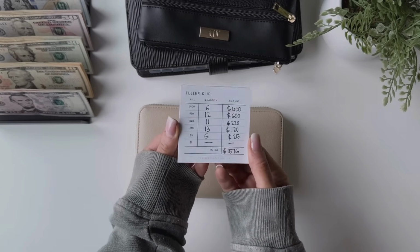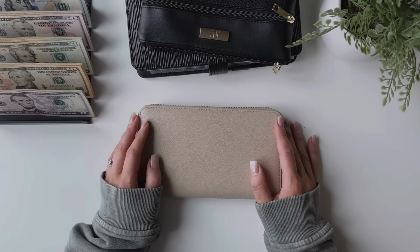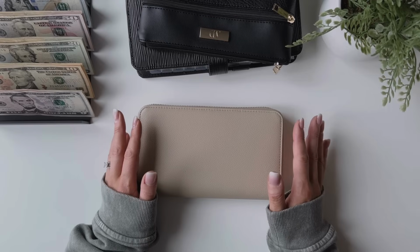$1,575 is what we are going to be cash stuffing today. This is technically for the final week of January.